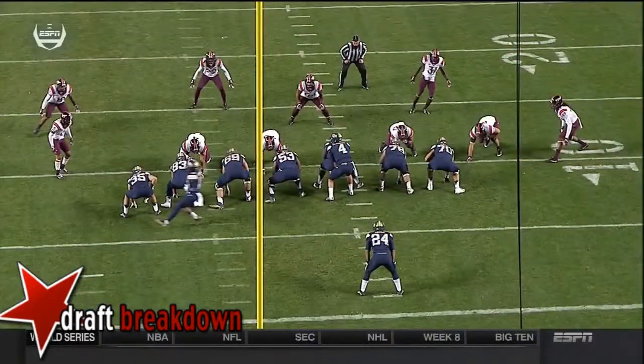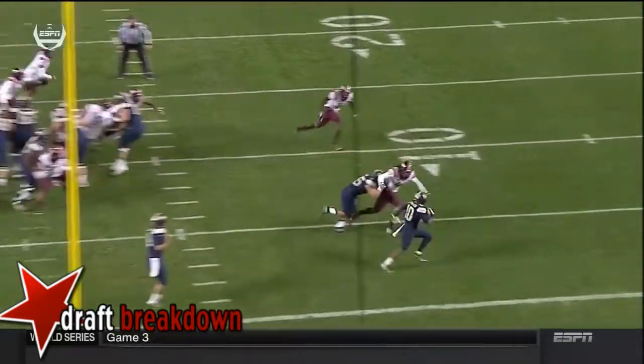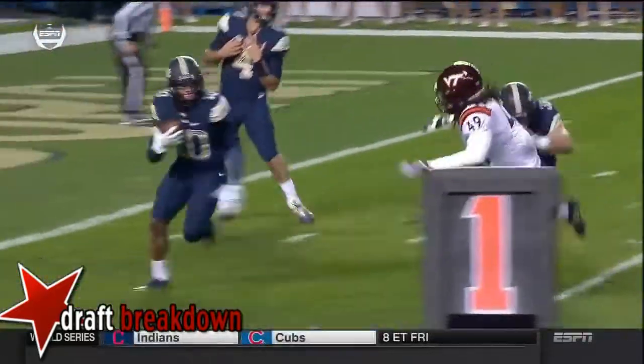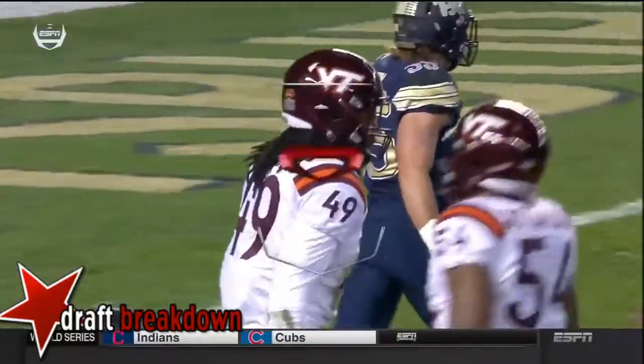Fake jet sweeps and reverses. It's the entire foundation of what they do on offense. It's a nice play at that time by Edmonds, but they hand it off to receivers, H-backs. They do it out in the field. They do it in the red zone. They're trying to get explosive players the ball.